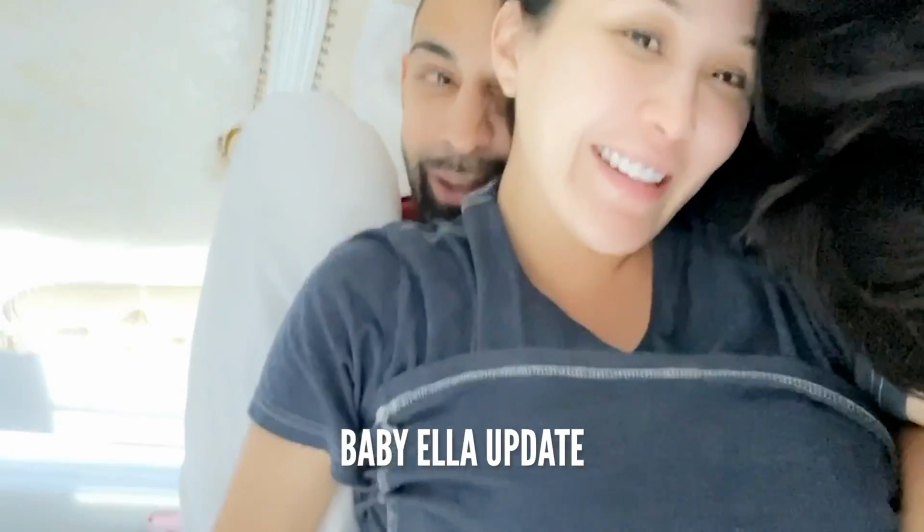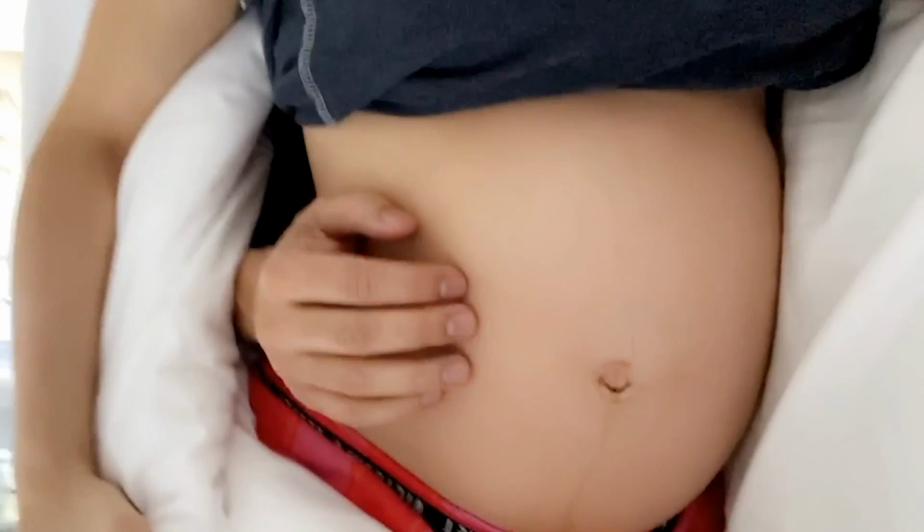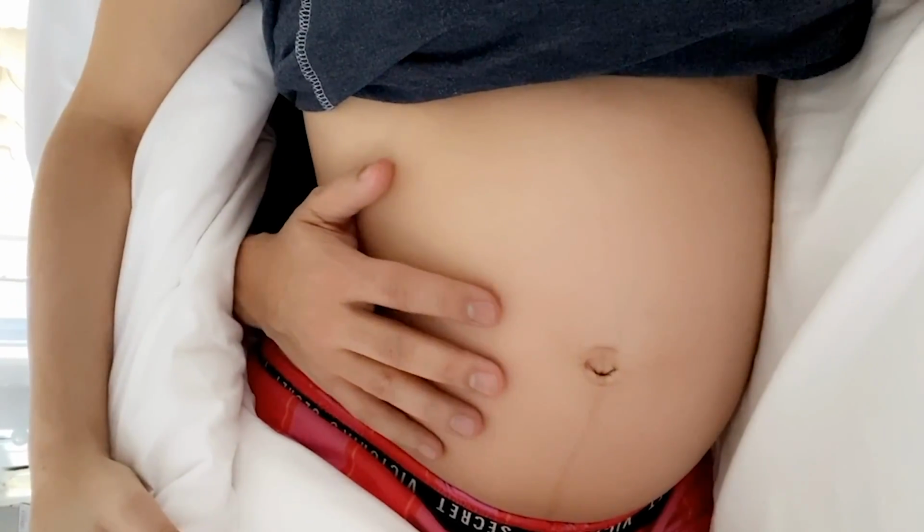Good morning, you guys. Somebody wants to say good morning to you. Ella is so active this morning. She's literally been kicking so much. We're trying to get her on camera for you guys. Here's my big old belly. Oh my gosh, it literally grows so much every single day.